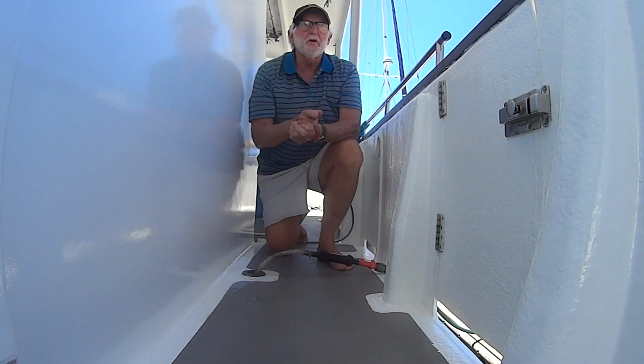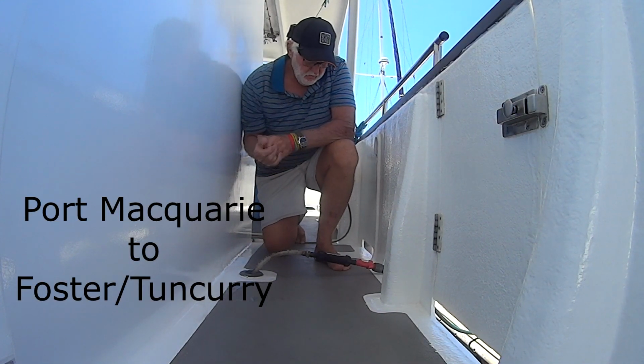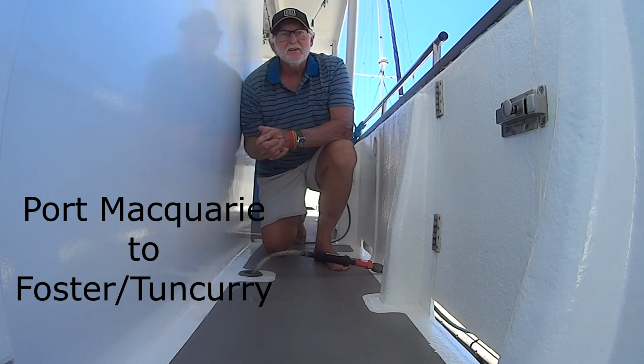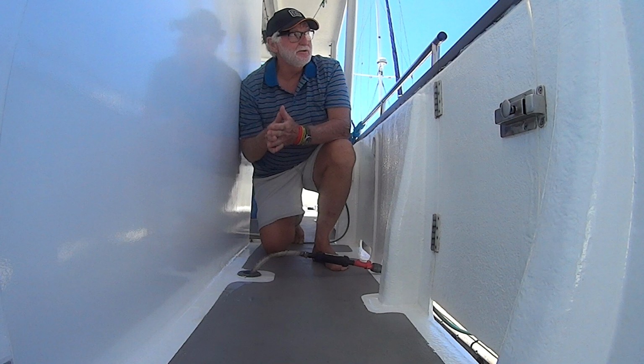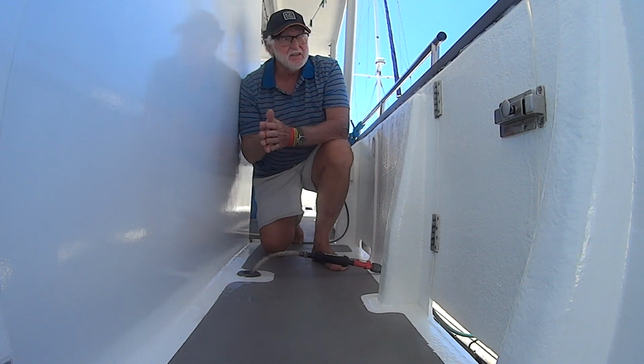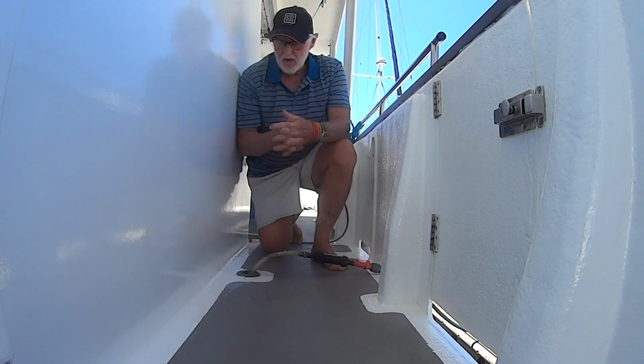Well, I got fuel this morning, so we're full of fuel, and now I'm just putting some water on, topping up the water tanks, and then we're ready to go in the morning. Hopefully this camera is going to come this afternoon. The tracking number says it should, so if we get that, we'll head out of here tomorrow.